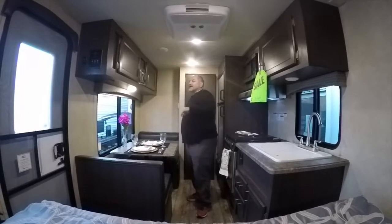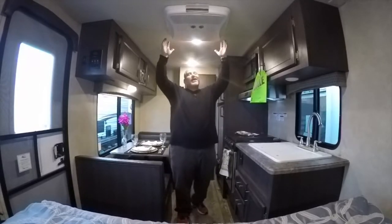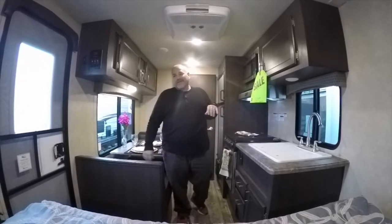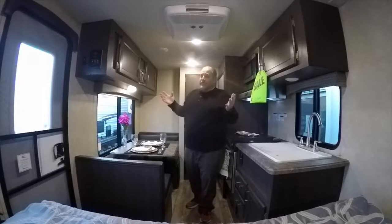Onboard entertainment with DVD, Bluetooth, and USB capabilities. Of course, you have central air and heat in this, so no cold or warm spots. And of course, you basically have just one room in this 16-foot little trailer, about 20 feet overall. So this is a great four-season trailer for Forest River.